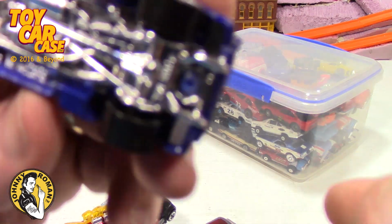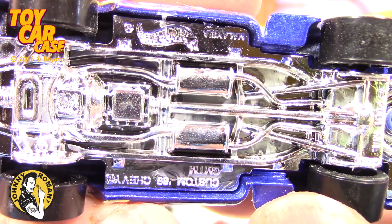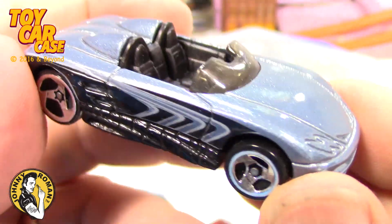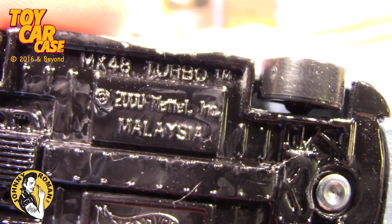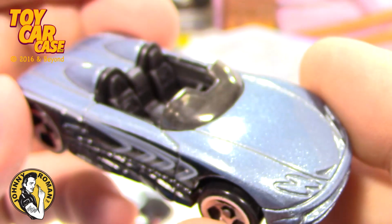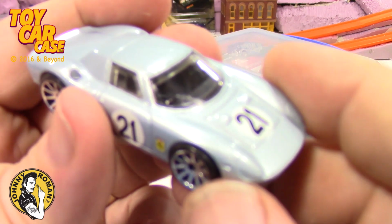Oh, did I show you the bottom of this? There it is, upside down. Custom 69 Chevy GM. Look at this bad boy. Little drift car. Equivalent of a Honda S2000. It's an MX48 turbo, whatever that is. Pretty sweet.